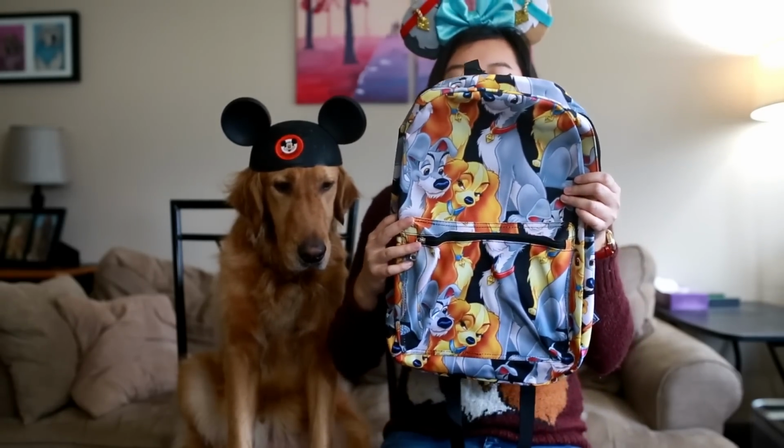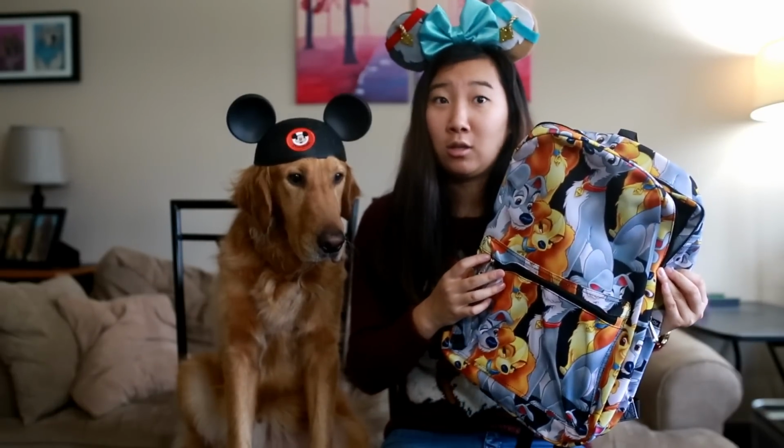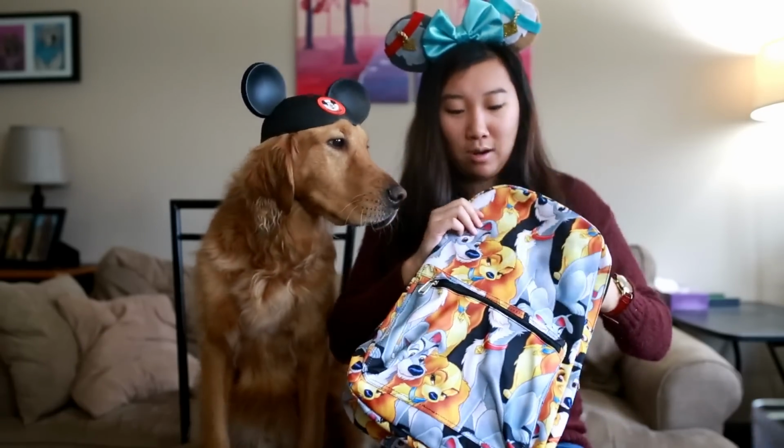So another thing I found on eBay when I was perusing around looking for things that I shouldn't buy. As you guys probably know by the handle and by my shirt that I'm currently wearing, Lady and the Tramp is my favorite movie. And I found this Lady and the Tramp Loungefly backpack. They make a lot of these, and they usually sell them at Hot Topic and Box Lunch, the Loungefly brand. I've never seen Lady and the Tramp, and I think it's because it was an older release, but I found a seller on eBay that sells a bunch of these bags. So I had to get Lady and the Tramp, of course, and it has Lady and the Tramp plastered all over it, which is great to just scream my obsession.